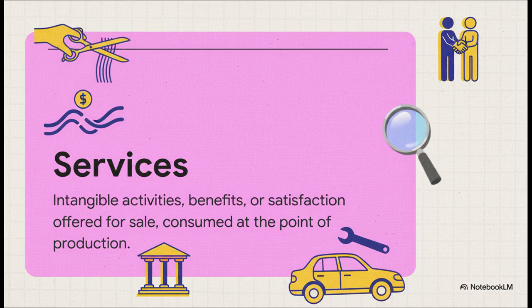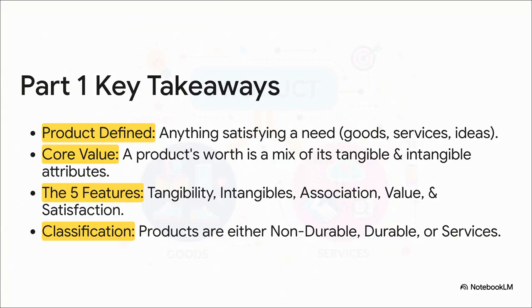So let's do a super quick recap of the key takeaways from part 1. First, remember that super broad definition. A product is anything, a good, a service, or an idea that satisfies a need. Second, a product's real value is always a mix of the tangible and the intangible. Third, all products have those 5 core features, from their physical form all the way to the satisfaction they deliver. And finally, the simplest way to classify them is to just ask, is it non-durable, durable, or a service? If you can master these 4 points, you have absolutely nailed the fundamentals.